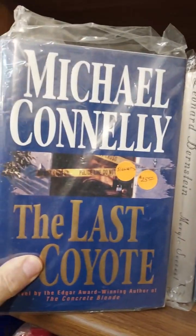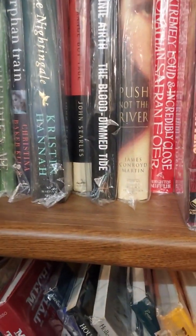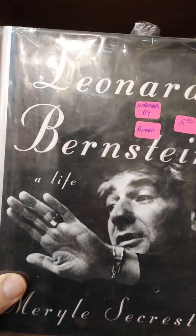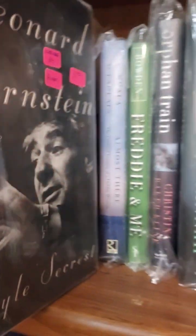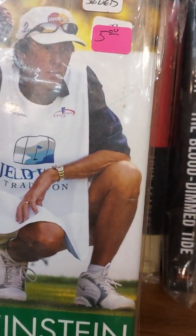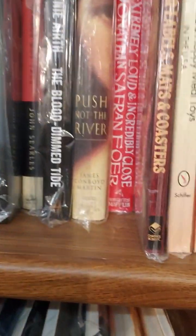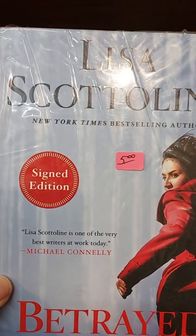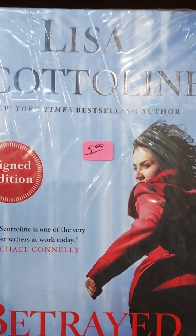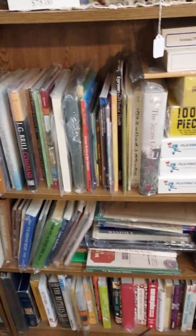These are signed books. Michael Connolly's well known for Harry Bosch. This is a book on Leonard Bernstein, and it's signed by the author. It's only $5. Usually, it's difficult to get signatures. This is another one. It's by John Feinstein. He's a noted sports writer. Signed, $5. Most people are familiar with Lisa Scottoline, Betrayed. As you can see, this is a signed edition that has official seal, $5. So people think that everything we have here is expensive, but a lot of stuff's pretty cheap. Here's some more of the books.